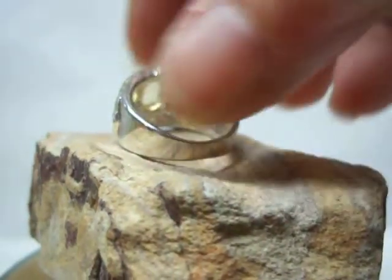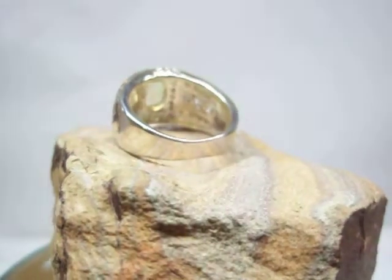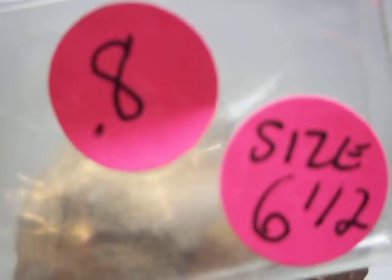Okay, we have this one. And this is ring number 8, approximately size 6.5.